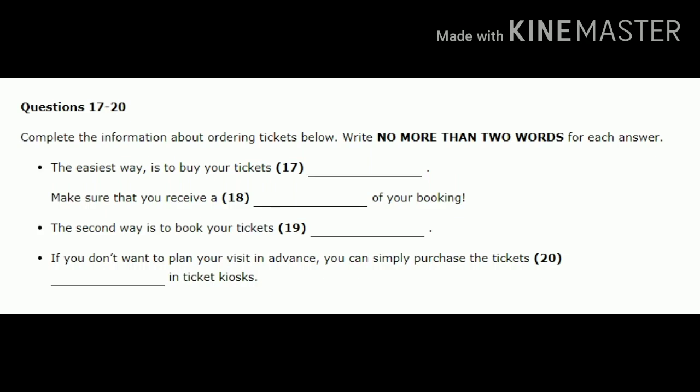The second way is to book your tickets by telephone. However, you have to pay an additional fee when ordering tickets over the phone. Plus, telephone bookings are not available during the weekends and holidays. So this option is not very convenient.